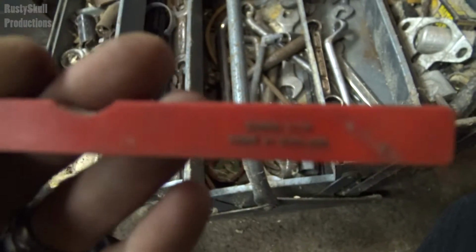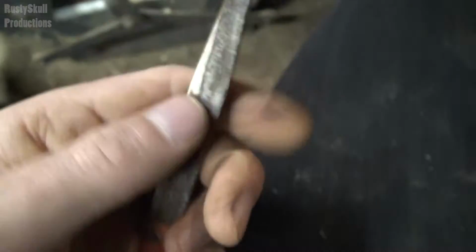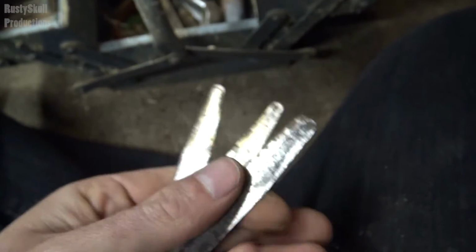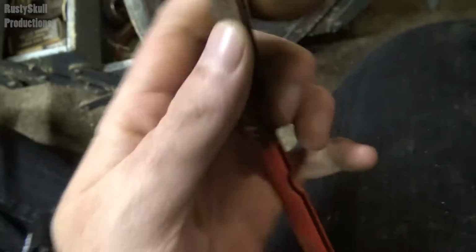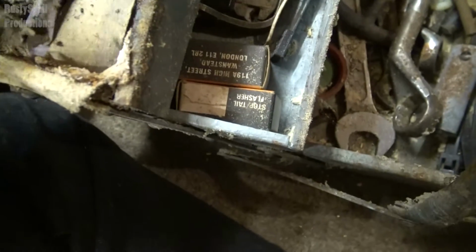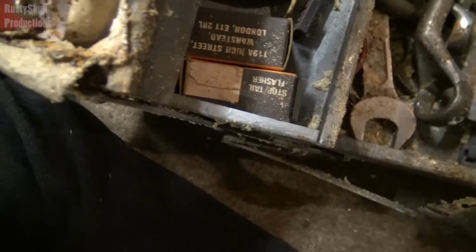Oh, look at that! These ones have got a plastic housing though. Still made in England. 1 to 1,000th inch. Still made in England though, but they're plastic casing. Oh, brilliant. I've got another set of feeler gauges. I'm over the moon. What's in this box? It looks like it's been eaten. I'm not quite sure what that's all about. What was in there? What were they meant to be? Fuses or something?